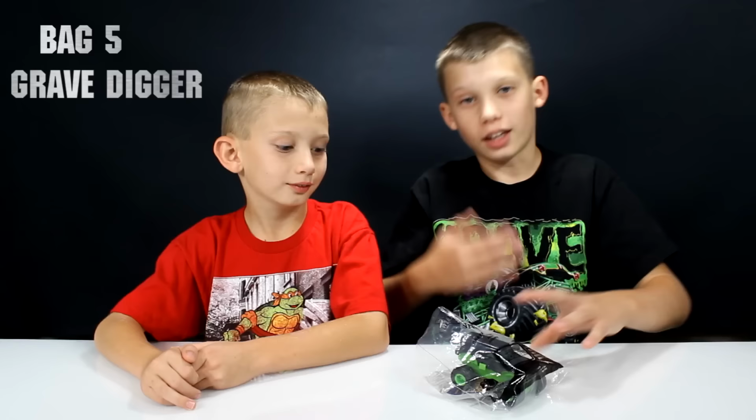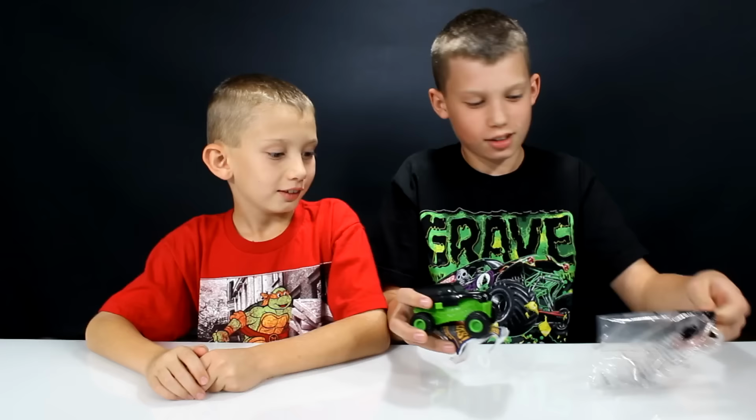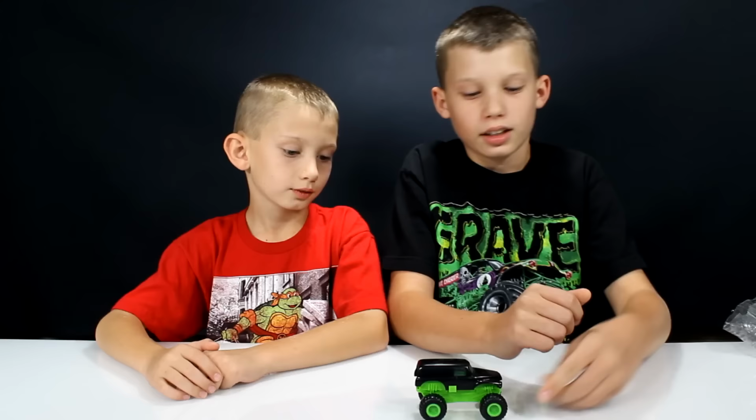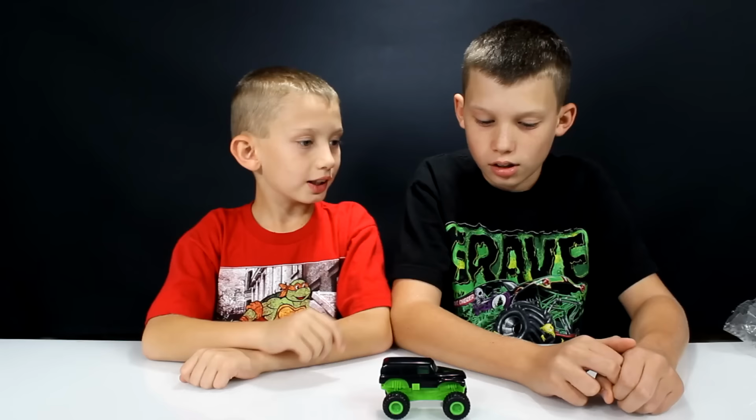Bag number 5 is Gravedigger, like my shirt, and I went to Monster Jam and got it signed on the back. You can see it. Now, there's the stickers. Oopsies. And the monster truck. Gravedigger was originally built out of a Chevy 1957 panel wagon. Then the wheels can also move so that you can turn the truck. That's on all the trucks.